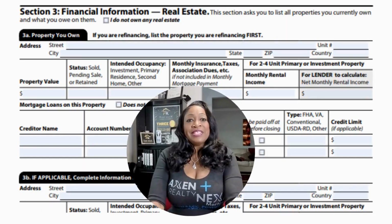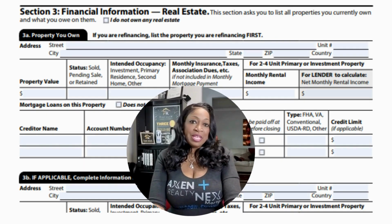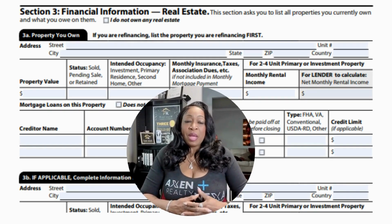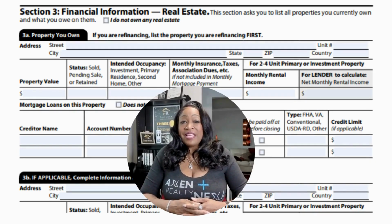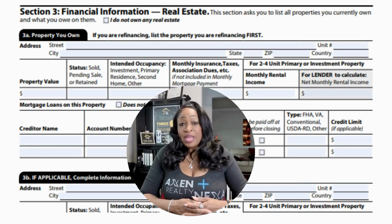If you own real estate, you must list it. Be prepared to provide your most recent mortgage statement, homeowner's insurance declaration page, property tax bill, and if it is a rental property, the lease agreement. We analyze existing mortgage payments, rental income, and total property obligations. Underwriting evaluates your housing history, equity position, and how additional properties impact your overall qualification.